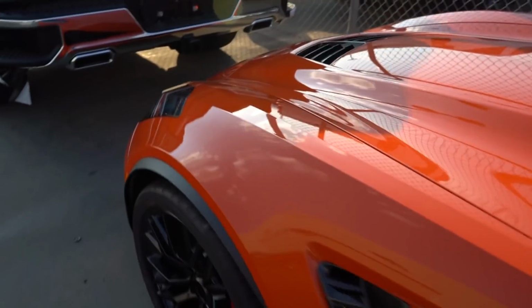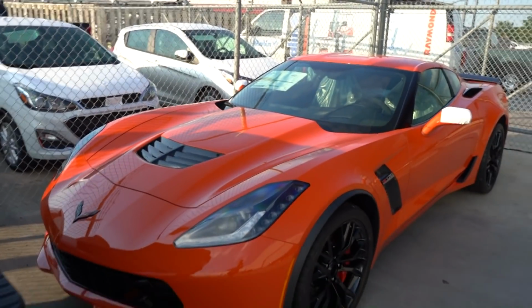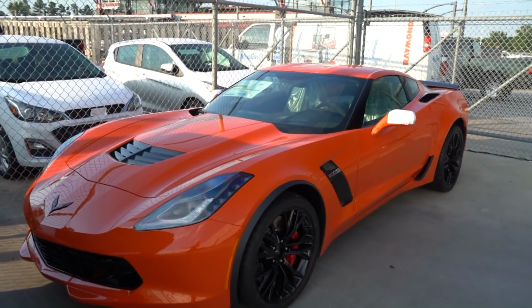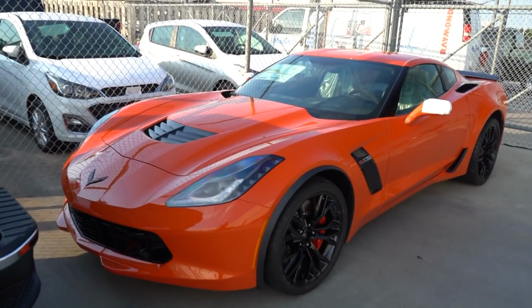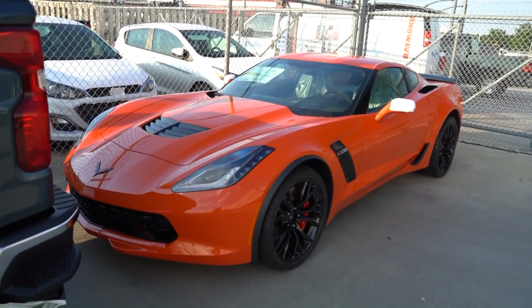We went kind of Sebring Orange heavy because 2019 was the first year that they introduced Sebring Orange to the Corvette platform, and it's the last year of the front engine platform. So we figured some people would want a one-year color on the front engine car. You get what I'm saying?